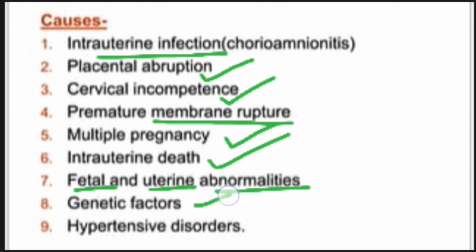Genetic factors can lead to preterm birth, and any underlying disease condition like hypertension, diabetes, or thyroid can lead to preterm birth. Apart from this, your lifestyle, the way you live, like if you are smoking or living in a smoking environment, or in an unhealthy environment, can definitely affect the growth of the baby and lead to preterm birth. These are the causes of preterm birth.